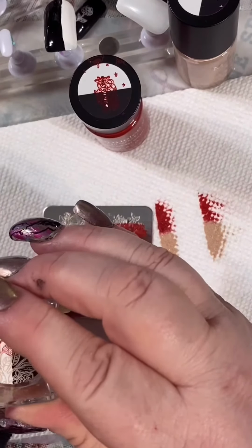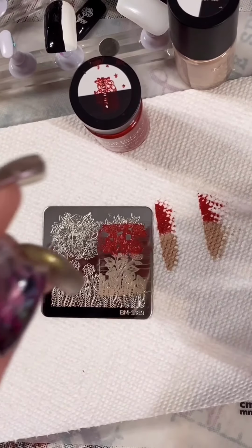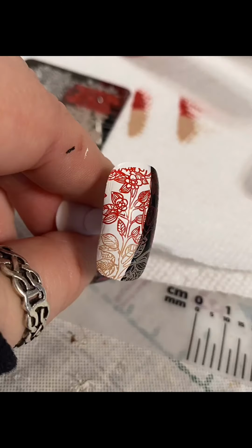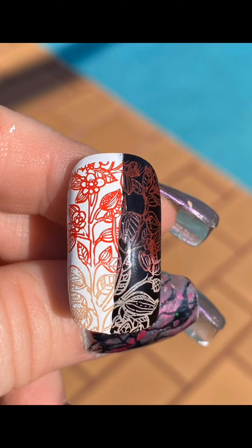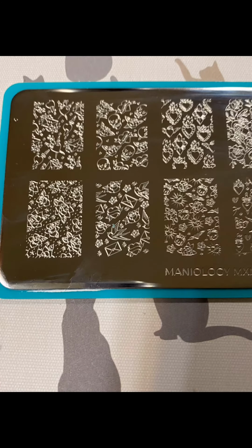I did find stamping indoors that the polish was definitely hard to see. I brought the nail outside to get a better view because indoors it was just entirely too hard to see. The natural light really gave the definition to the colors. I feel that both Cherry Bomb and Skin Deep do cover glossy black and glossy white polish.